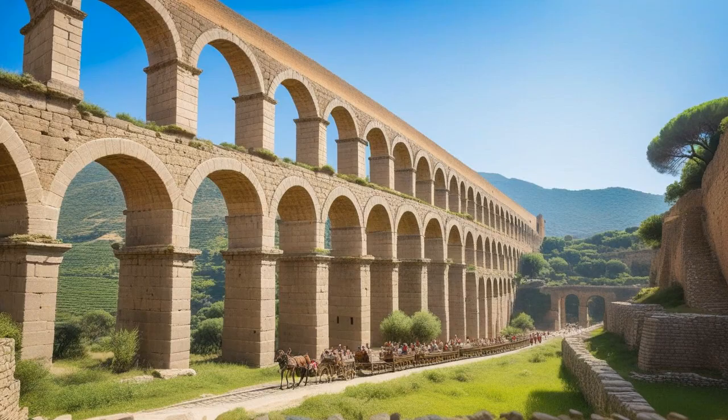These feats of engineering were essential for transporting water over long distances to urban centers, enabling cities to flourish. The Romans mastered the use of arches, which allowed them to create strong and durable structures. Arches distribute weight effectively, enabling aqueducts to span great distances and traverse challenging terrains, including valleys and hills.